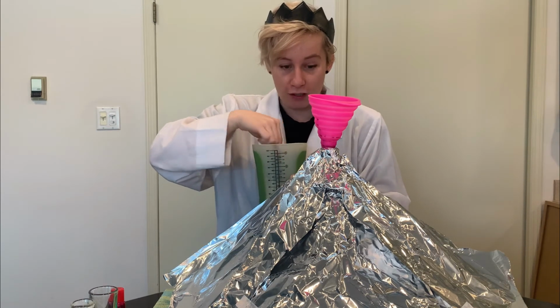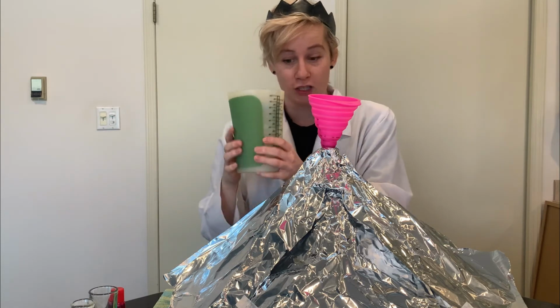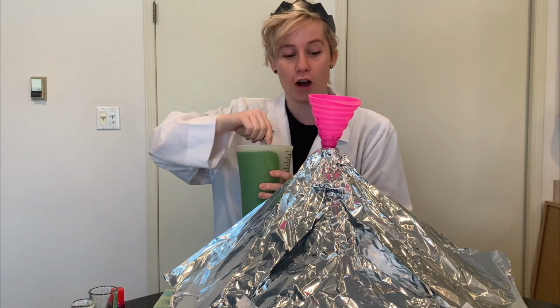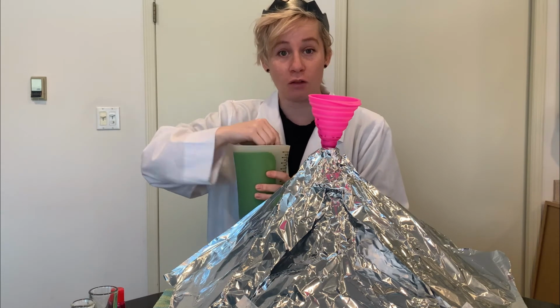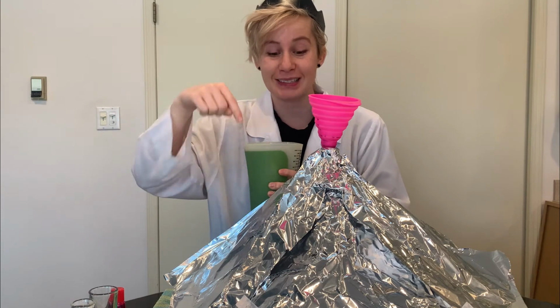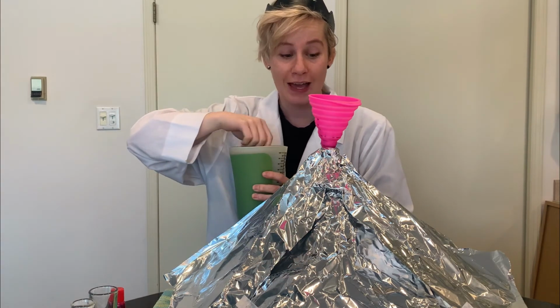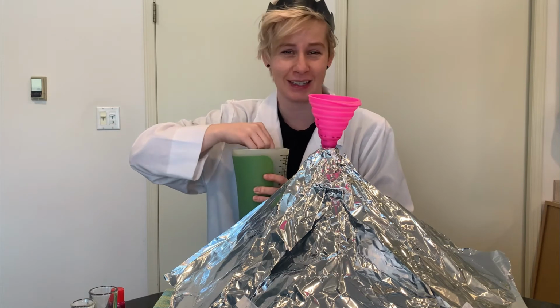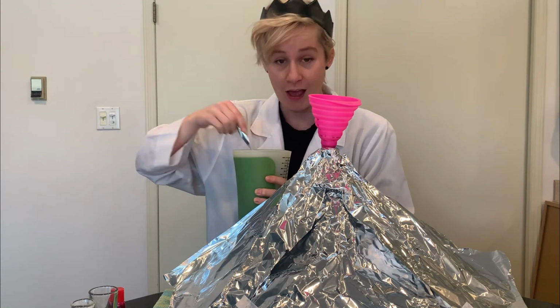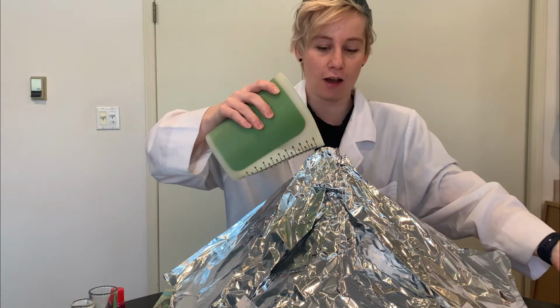Okay, so what I'm going to do is pour this sludge mixture, which is half baking soda, half water, into the volcano, and we're going to watch it erupt. Remember, Katia would be standing on this volcano with her camera and her video, taking pictures and videos and taking samples of everything. Highly dangerous work. Ready? Here we go.